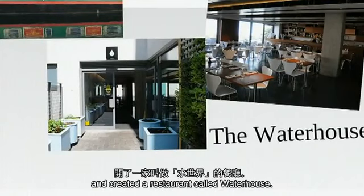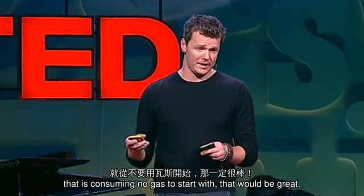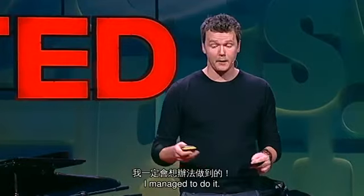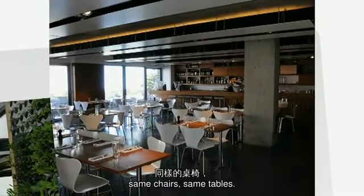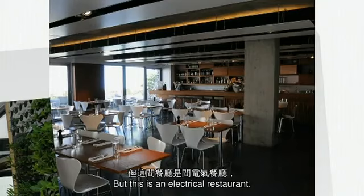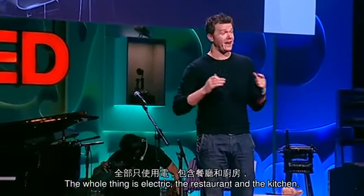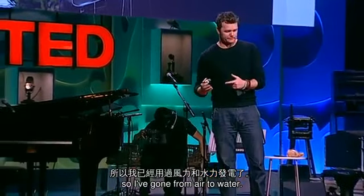I started meditating on that and created a restaurant called Waterhouse. If I could get Waterhouse to be a no-carbon restaurant that is consuming no gas to start with, that would be great. Managed to do it. This restaurant looks a little bit like Acorn House, same chairs, same tables, they're all English and a little bit more sustainable. But this is an electrical restaurant. The whole thing is electric, the restaurant and the kitchen. And it's run on hydroelectricity, so I've gone from air to water.